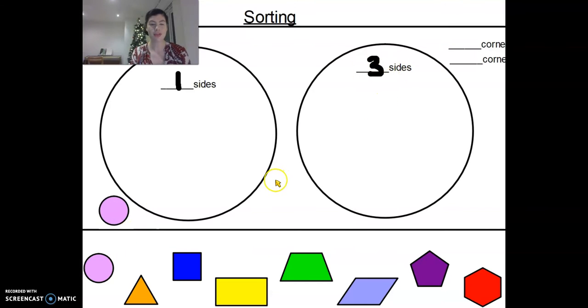And what about a shape with 3 sides? Do you remember? Sides are the long bits. That's right, a triangle has got 3 sides, hasn't it? So our shape with 1 side is our circle, even though it's gone behind. And our shape with 3 sides is a triangle.